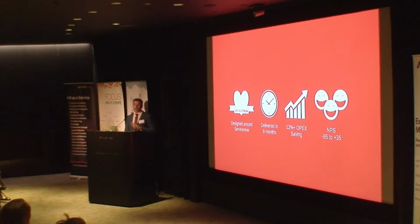We took Gatwick's Net Promoter Score from -95, everybody hates Gatwick IT, up to +35. And we did that within less than a year. More than that, they've now taken that further. They're now up to about +60. Apple's is +69, I think. There's one, Midwest Airlines is around 62 as well.